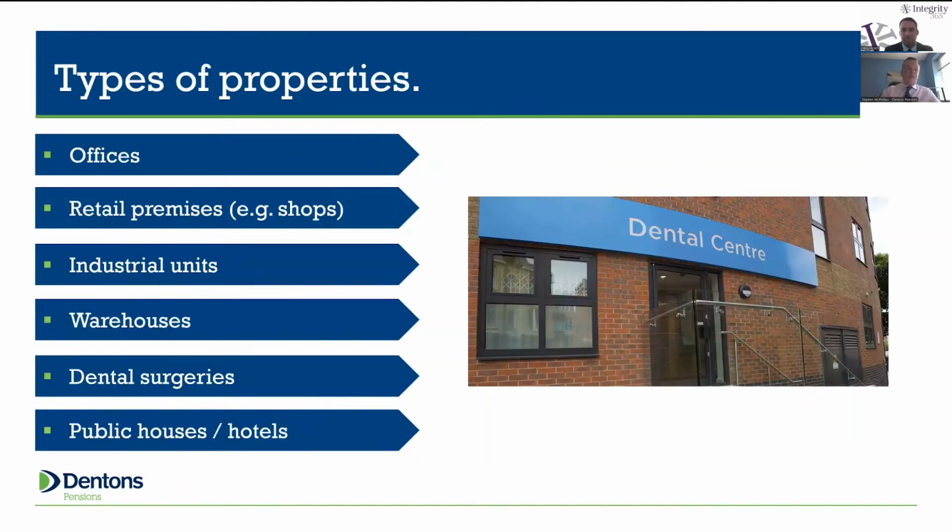There's a range of different types of properties that can be acquired through a pension scheme. I'm not going to read through all of these individually, and there's some more on the following slide, but the types of property you can buy can range from straightforward things like offices, warehouses, industrial units, through to retail premises, public houses and hotels and things like that. Each of these, though, would be subject to individual due diligence, which in Dentons' case we will carry out free of charge and without obligation for you, to make sure that we will accept that property into our book of business.